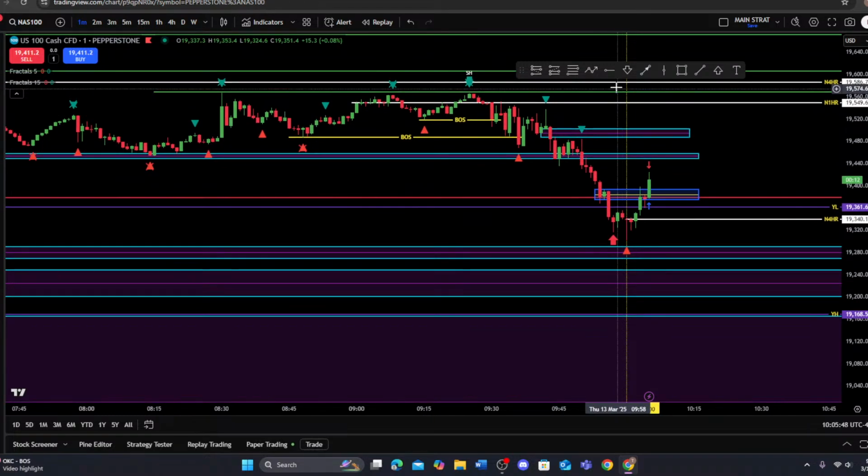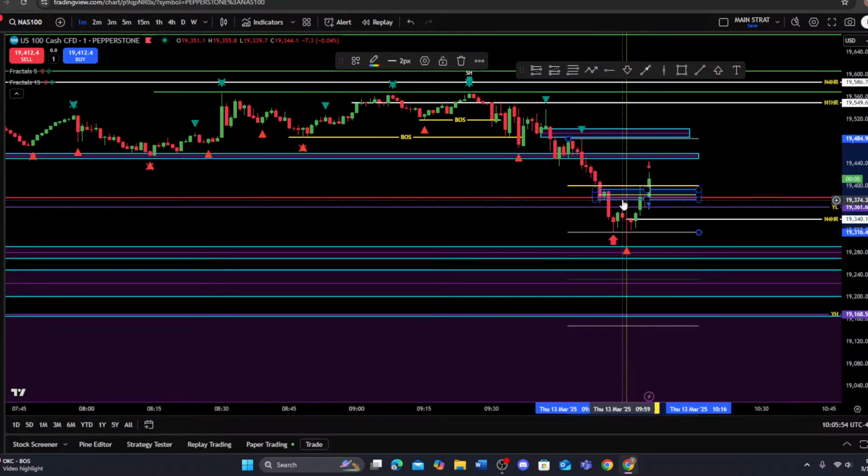That was actually a bad trade on my part. Not because I lost, just because that was below equilibrium. Low probability trade. This one here is a little bit better.